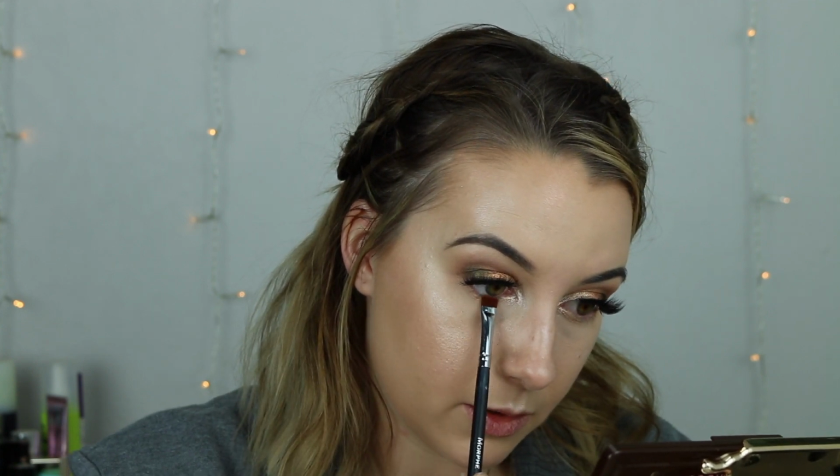That was the most attractive face I've ever made. And with a little flat brush, I'm going to take Cocoa Truffle and push that really close to the lower lash line and smoke it out just a bit.